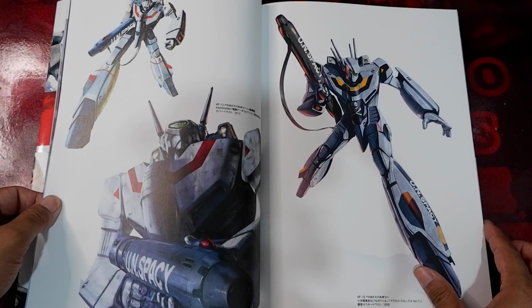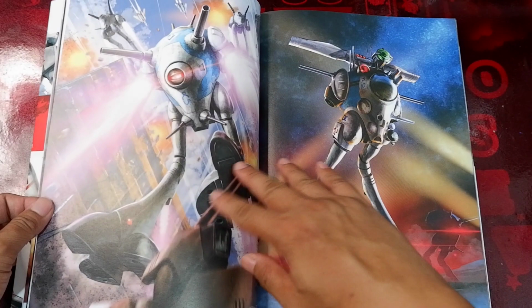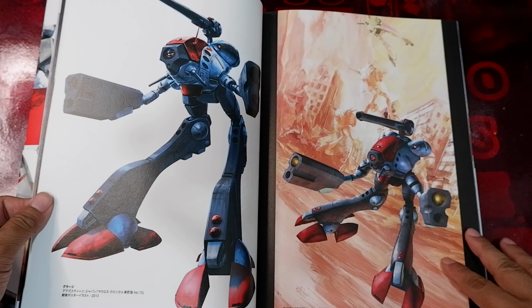What's more is that we get brief discussions with English translations from Tenjin regarding the thought process he had producing this project, which adds more value to the book. All in all, this book is a must-have not just for Macross fans but for art fanatics everywhere. You won't get tired looking at the pages over and over again. Grab this one while you can.